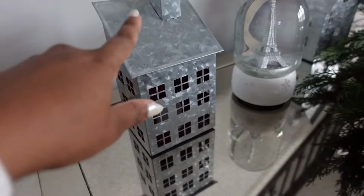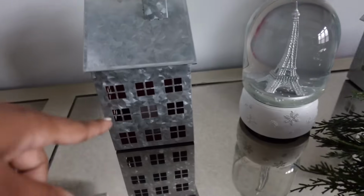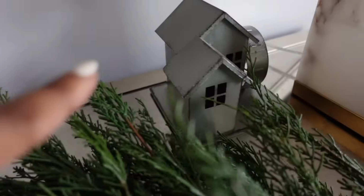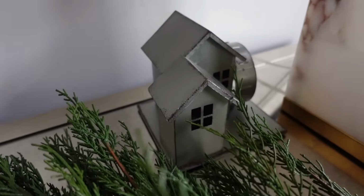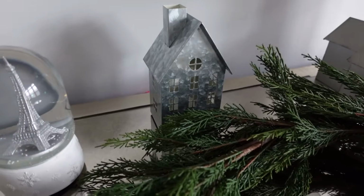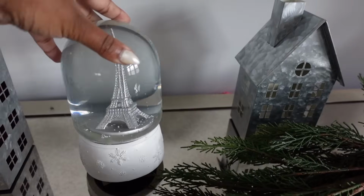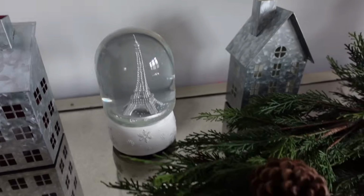Over here I just have my cute little houses from Home Goods. I forgot that they had lights in them and I turned them on last night. They look so cute. This one doesn't have any light in it though, and it looked like they forgot to pay their light bill. These look real cute at nighttime lit. I showed you that last night. We've had this snow globe for years. It's from Home Goods as well.